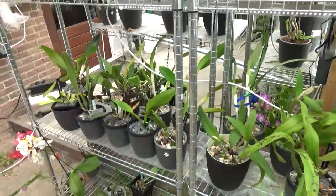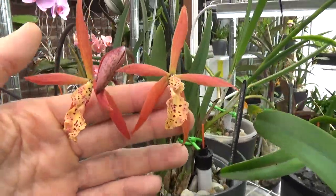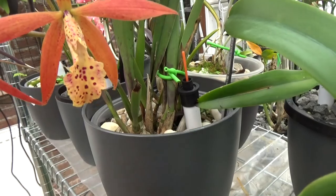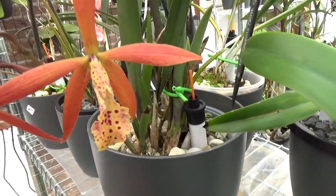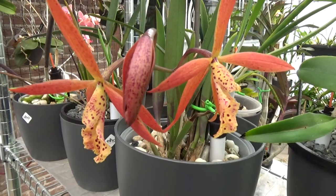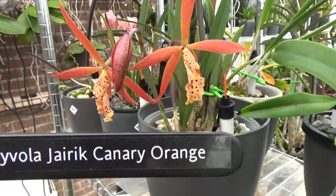Then we have these beauties. Also, first time bloomer for me. Absolutely stunning. And it does remind me a little bit of the Francis Fox because of that lip and the colors on that lip. But it isn't, obviously. Francis Fox is something completely different. I cannot compare anything to it because it's so beautiful, if you ask me. But this, like I said, does remind me a little bit of that one.